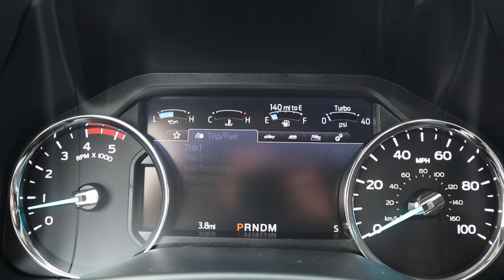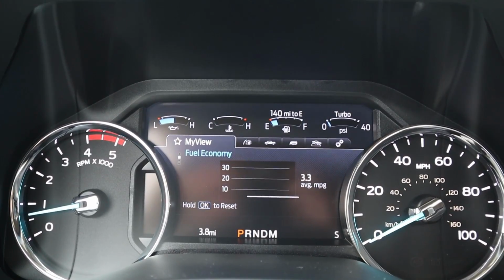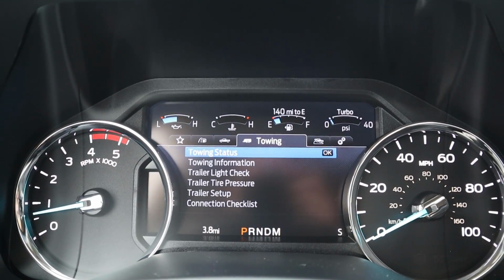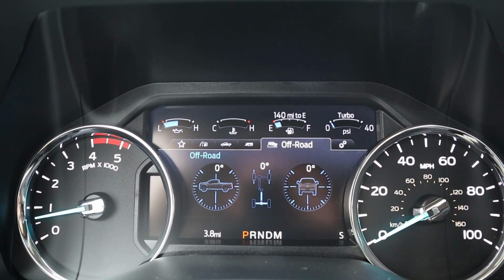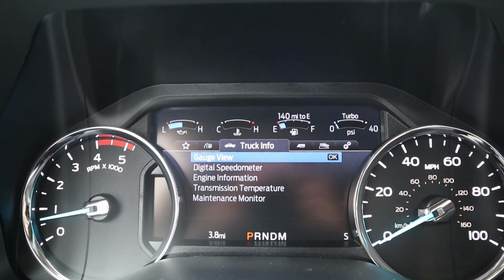Now it just shows you different bits of information. So you can see like fuel economy, for example, which is 3.3 miles per gallon, but this truck has 3.8 miles, so it's not accurate. But yeah, it just gives you different bits of information on the truck. So you can see like towing status, towing information, which is gonna be more important with this particular truck, and then even like the off-road stuff if you do take the 450 on the off-road.